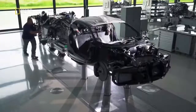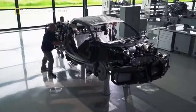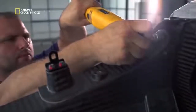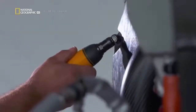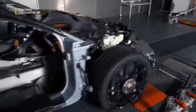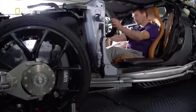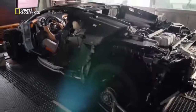It takes 3 craftspeople to slide the motor into place, and just 14 bolts connect the rear chassis to the occupant cell. When you produce a car that has a speed limit over 400 kilometers, every single process is critical. After 1 week, a new machine is ready for its first run on a road, a rolling road. We are making here all the road tests to make the running in of the brakes, for example.